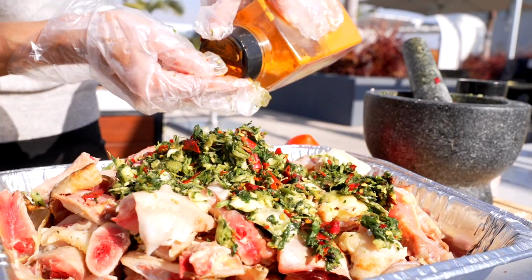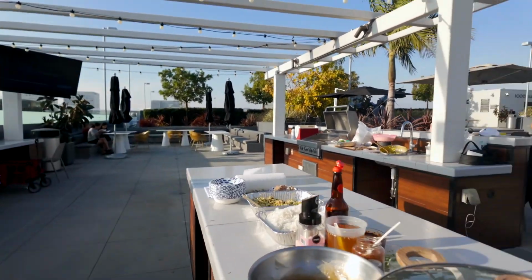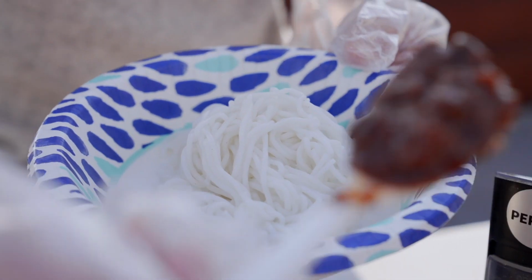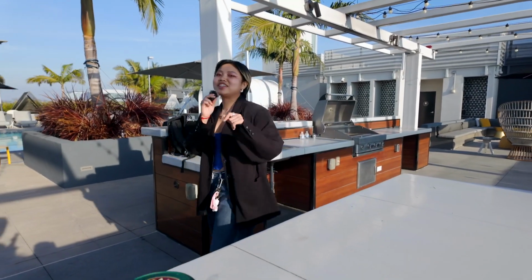These are the ingredients for this popular dish. We got turmeric, we got cilantro, and finally we got cabbage. But it's nothing without its seasoning. The most important seasonings for this dish, we got some spicy chili flakes, garlic oil, sweet soy sauce, and finally the chili bean paste. I definitely don't know how to cook, but I definitely know how to eat.